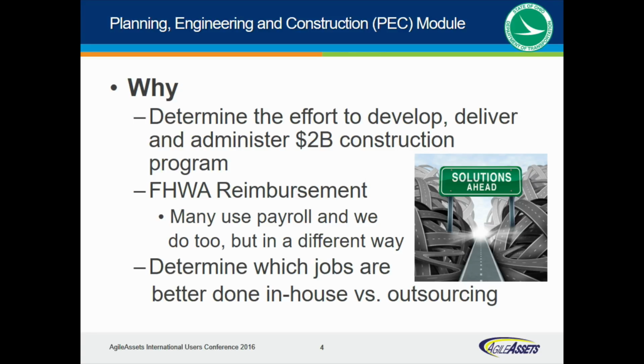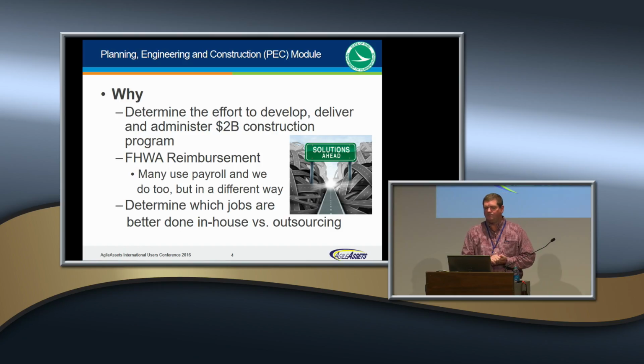Secondary reason, FHWA reimbursement. I know a lot of agencies, a lot of DOTs use their payroll for federal highway reimbursement on construction effort. We chose not to do that a long time ago because we did want to track this effort already within our cost accounting system. And so we use payroll, but in a little bit of a different way. Kind of the baseline of it is we feed every night an interface from our payroll system that feeds the hourly rates for the PEC folks into our AgileAssets system. So as they record work, we are actually picking up payroll at the same time. So it's a dual method of doing it, but we actually do use payroll. We just use it from an interface perspective.